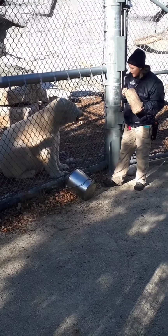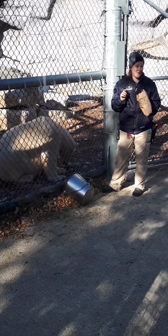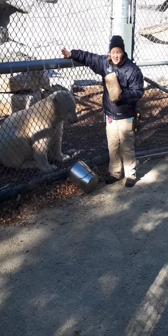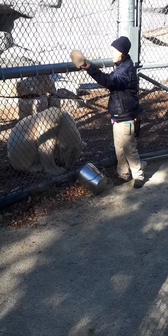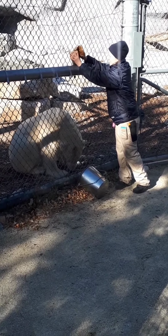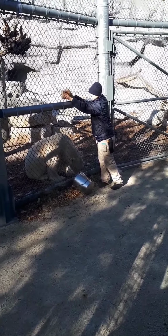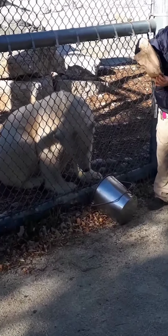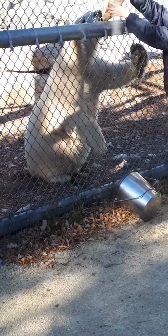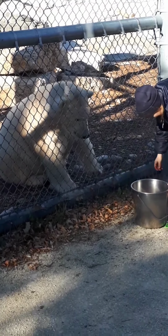We saw him briefly. Yeah. Especially when you're hungry, that's a bit. It's just raining food on him. No. Look at the paw. That's such a massive.